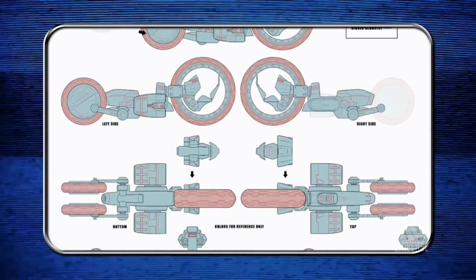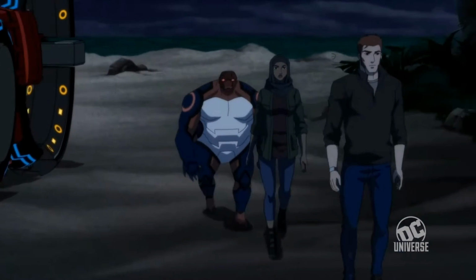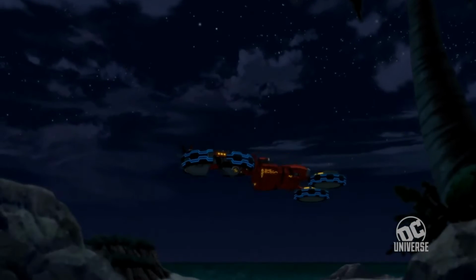Where did the inspiration for the redesign come from? Coming into season 3, I knew from the jump that I wanted to take another pass at the Super Cycle. My justification for that was its whole thing is transformation. And we're really fortunate to get Damon on this because I don't think anybody else could have kept it true to the original, true to the Kirby source material, but come up with something that's practical, functional, and incredibly cool looking.